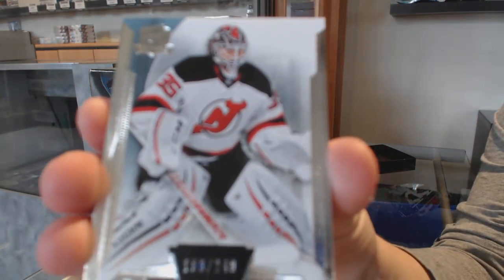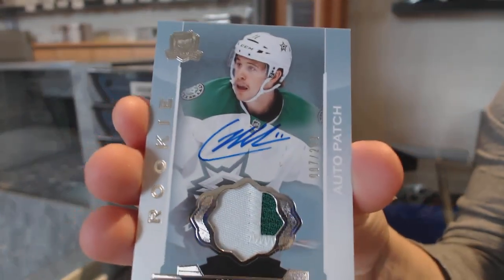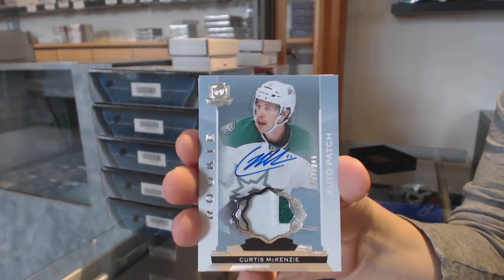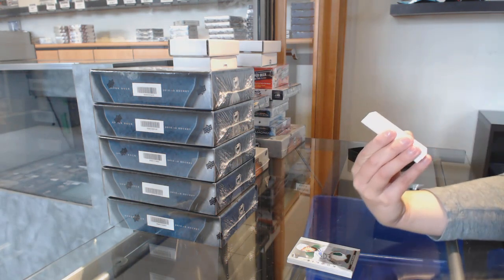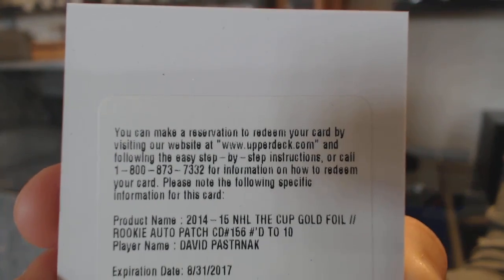Base card for the New Jersey Devils, Corey Schneider. Rookie patch auto number /249 for the Dallas Stars, Curtis McKenzie. We've got a rookie patch auto gold foil number /210 for the Boston Bruins, David Pastrnak.